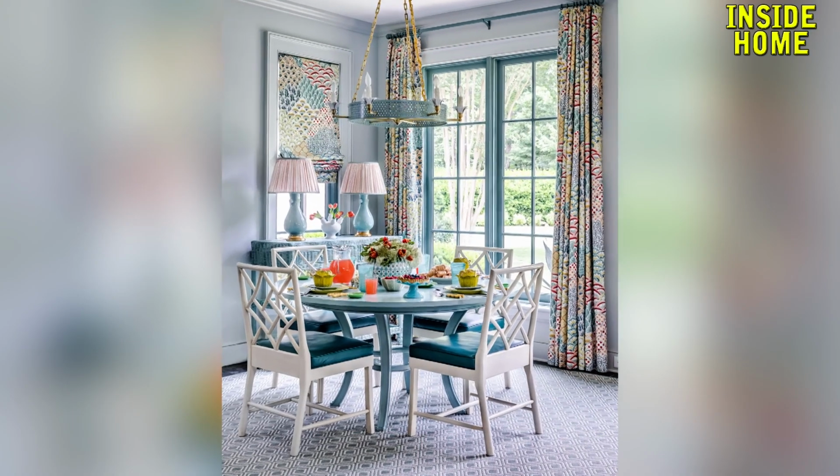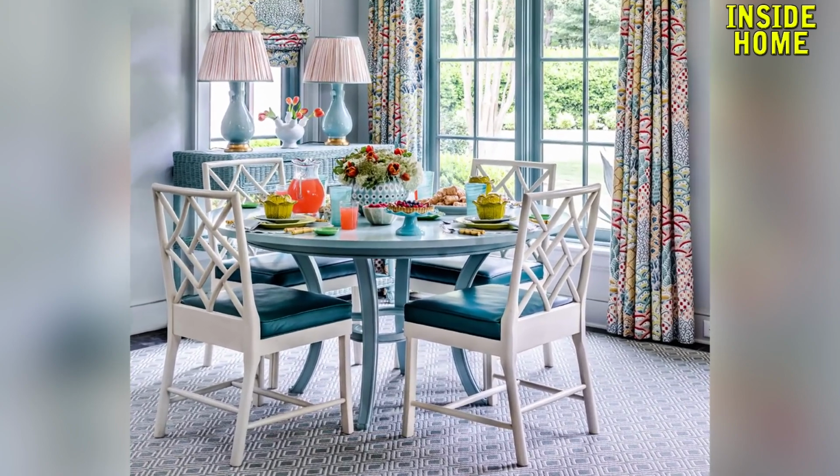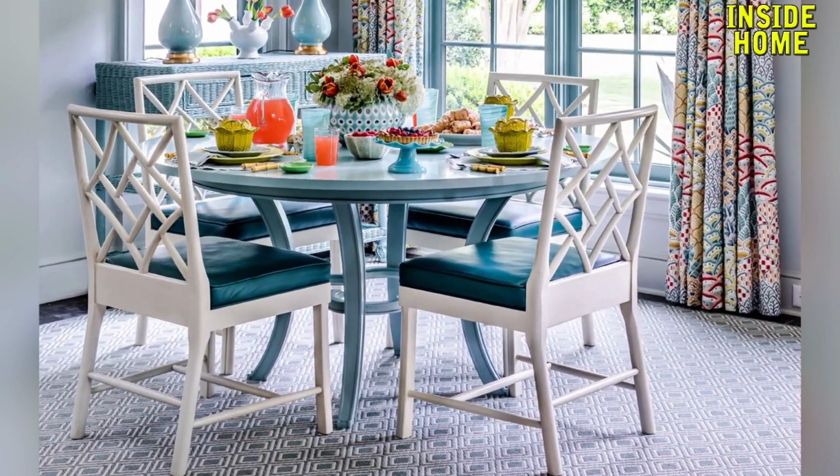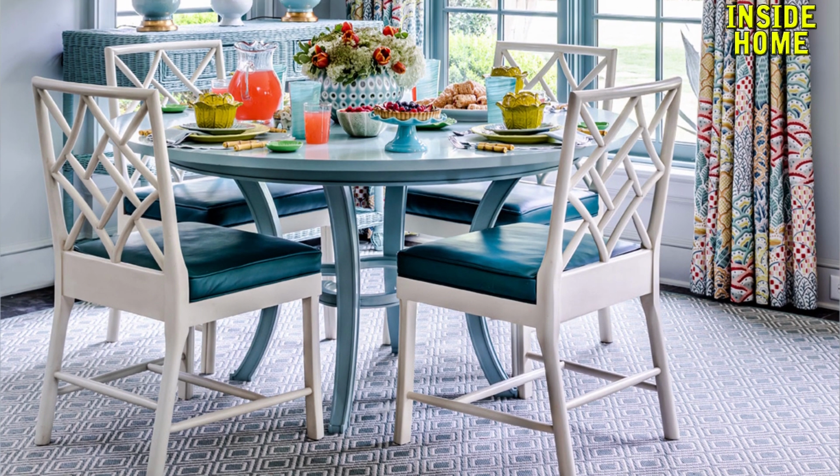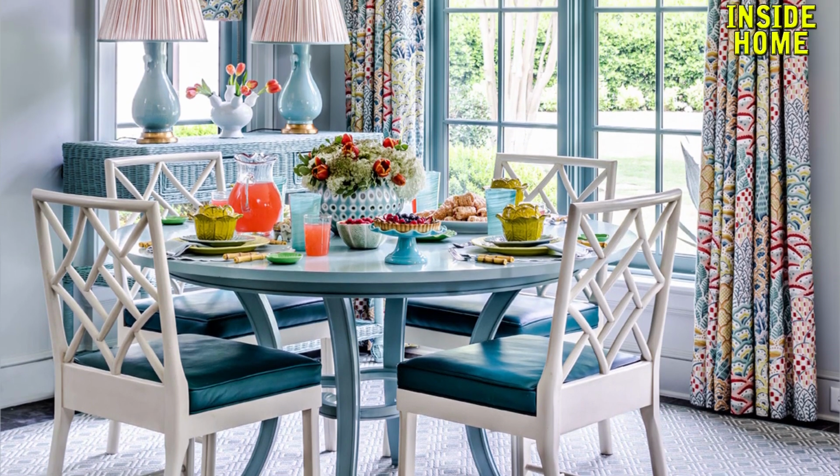The dining area nearby bursts with cheer. A crisp white table and ornate chairs sit atop a patterned rug, while colorful drapes frame the scene, balancing playful energy with formal elegance.